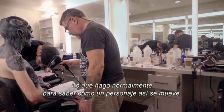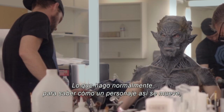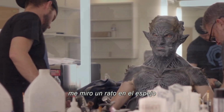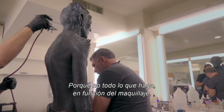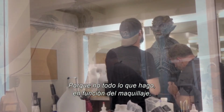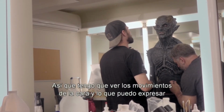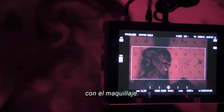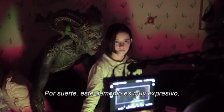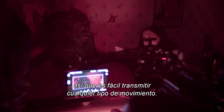What I normally do to figure out how a character like this demon moves, when I first get into the makeup, I spend some time and look at myself in the mirror just to see how the face moves or how the body moves. Because not everything that I do, depending on the appliance, is going to translate to the outside world. So I have to see what range of motion my face has and what I can express through the appliances. Luckily for this one, it's a very expressible piece, so it's pretty easy to get any range of motion I need through it.